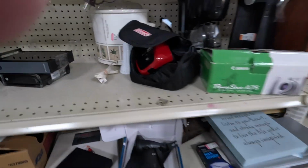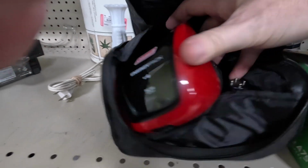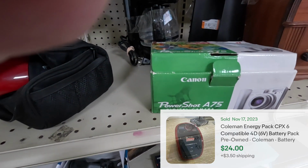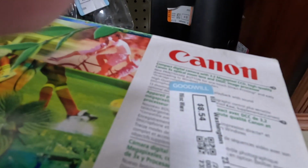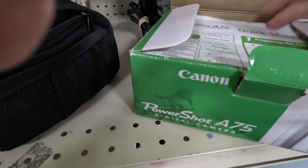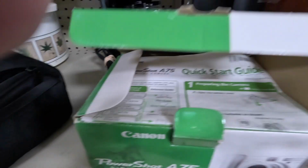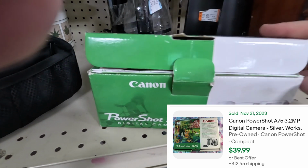A couple things over here. Coleman, I always want to pay attention. This is an energy pack. They went $4 on that. Should get about $30. Of course, saw the Canon box. Always like to see that. They're at $9, which is a little steep for this model. This is maybe $30 here, but we'll go ahead and pick it up. It should sell fast.